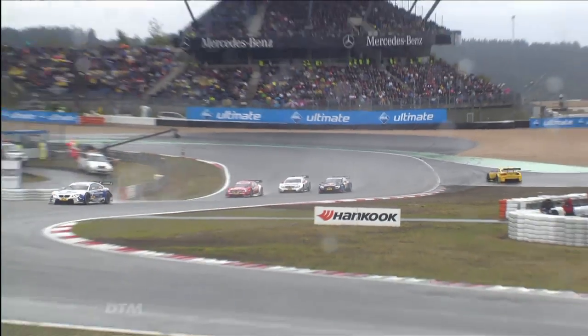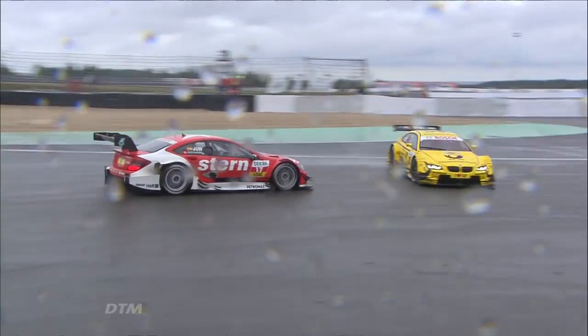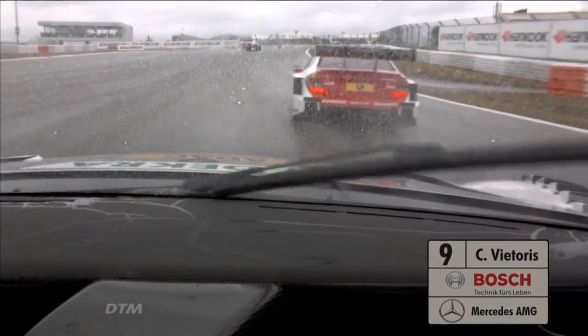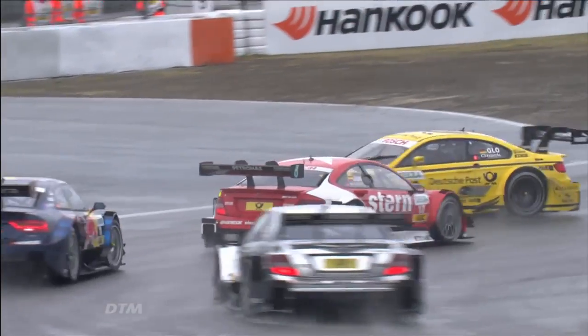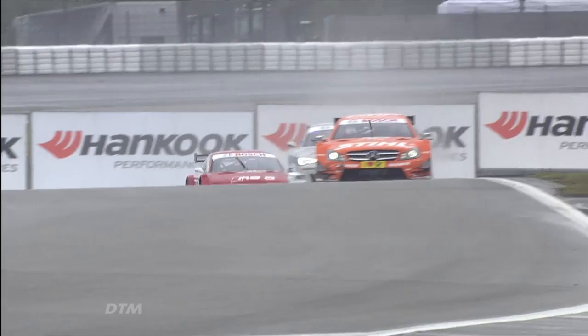Glock went spinning round, and Gadea just missed him. There's Glock returning to the racetrack. Rotated there by the Spaniard. That's what Vittoris saw. Yeah, Juncadella clearly into Glock's side there. And this is Wickens. Phenomenal move he had all around the outside. Definitely the move of the race.